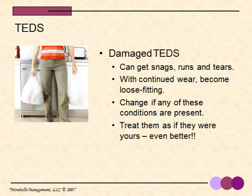Like all stockings, TED hose can get runs. The fact that TED hose are much tighter fitting than other types of hosiery and stockings makes them difficult to put on without a lot of pulling and tugging. This also makes them much more susceptible to snags and tears and holes. When there are holes in the stockings, it means that they cannot effectively do their job. So it's important that TED hose be changed if there are any signs of runs, snags, tears, or holes.